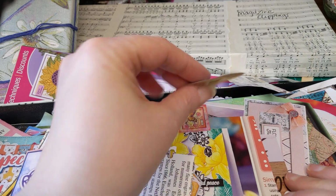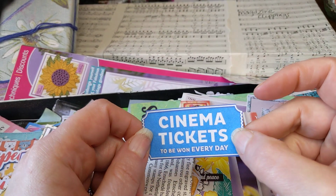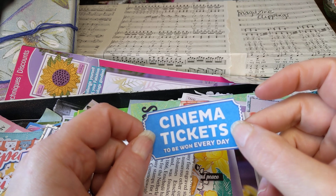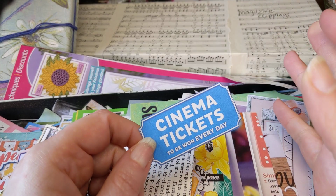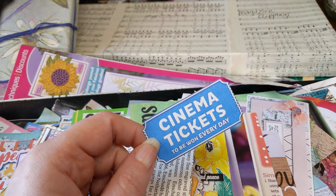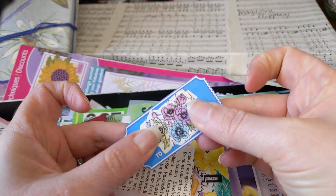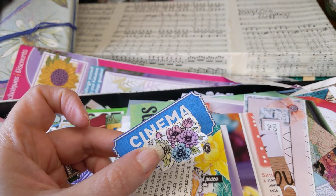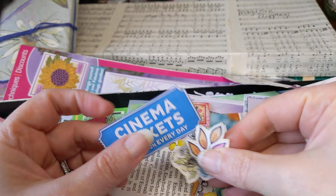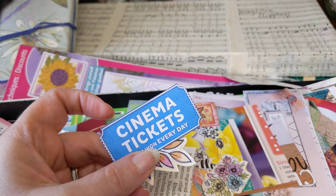But you can just sort of see, and even like this is not from a craft magazine, this is from a Tesco magazine, and it's just a ticket. So it says cinema tickets, you know, one every day. You don't have to use the writing. You can stick something over it. You can have it as part of a collage.